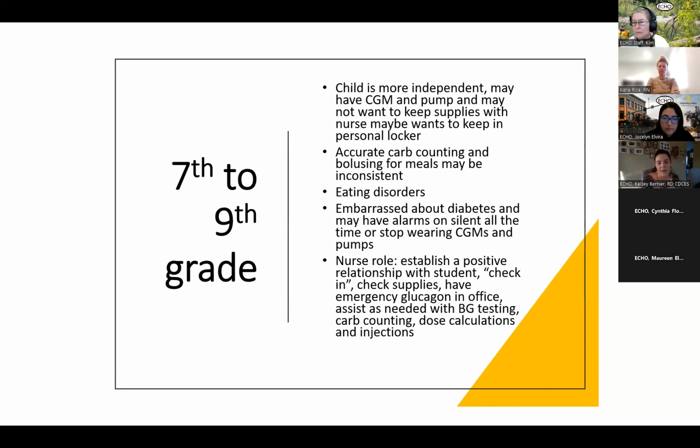This is the age group where we're having difficulty with accurate carb counting, and bolusing for meals may be inconsistent. Certainly, eating disorders may arise. Omitting insulin will often cause diabetics to lose weight. They're also more embarrassed about their diabetes, about the alarms, about their devices, things like that.